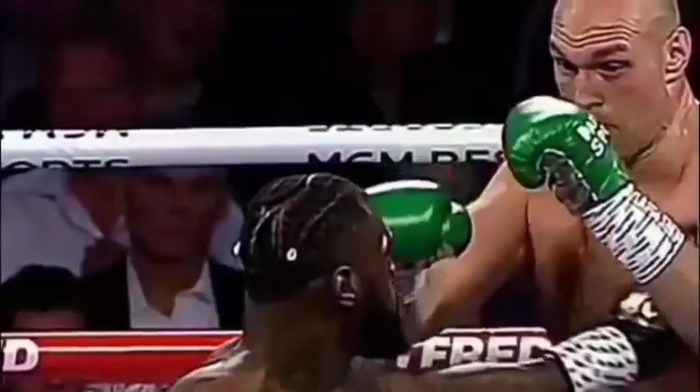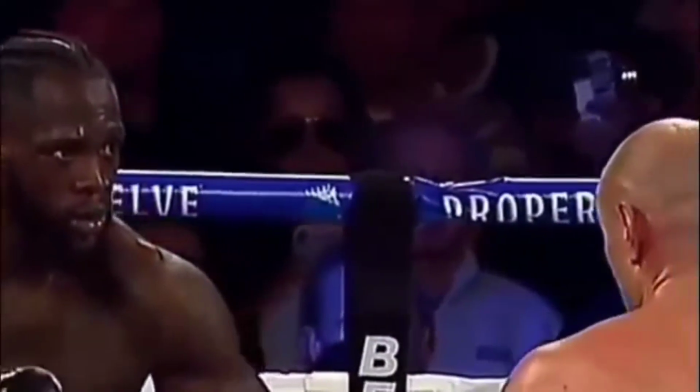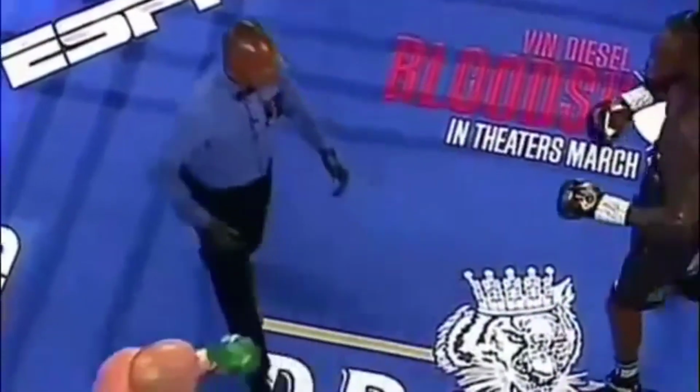Here we see the jab. It didn't land, but it sort of blinded Fury just a little bit, and that right hand grazed the right hand of Fury. Obviously, Wilder wants to get that closer to the chin for more impact. And then here's the jab at the end of round one. Yeah, this is the jab where he steps into it, and that is time. With Sugar Hill Steward as his trainer.